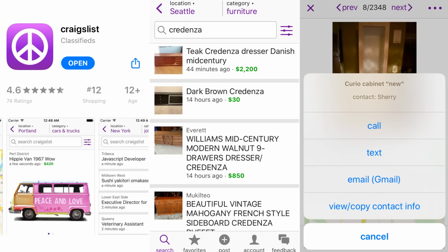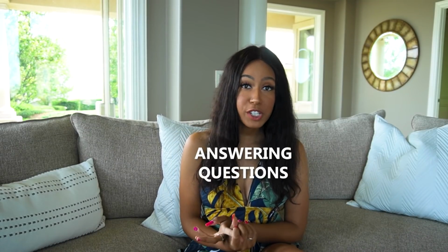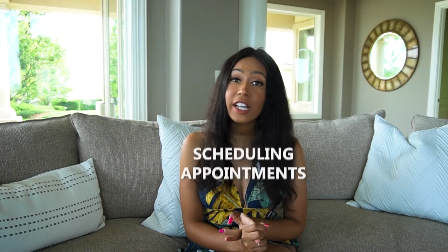You're going to advertise it in different places online, whether it's on Facebook Marketplace, Craigslist, putting signs outside around the area, or anywhere else on the internet that's free or paid. You're also going to be answering people's questions, answering phone calls, and scheduling appointments.